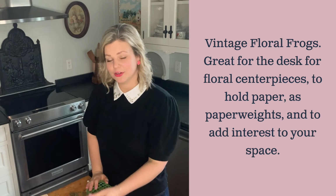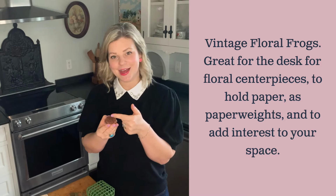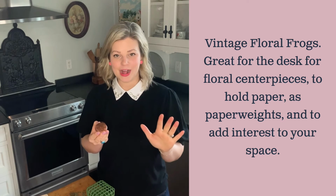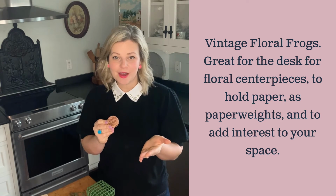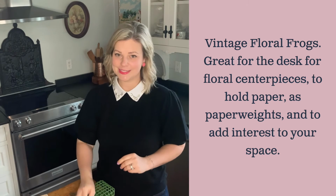I also think they're great because you can use them as place card holders. You can put business cards in here, you could put pictures in here to decorate around your house. They're such a fun and functional piece. So if you go thrifting often, I would highly recommend putting floral frogs on your list.